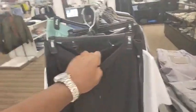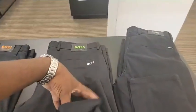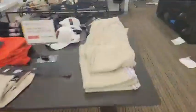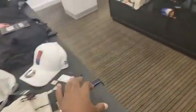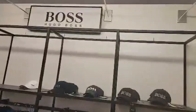Okay, it looks like this is for men once again. So sweats and pants. Oh, this is nice. It's a slim fit. I think it's stretchy. Nice. Okay. Let's see what we have here. Sweat. This is Boss from the NBA. Knicks, who's a supporter of Knicks? Hugo Boss.